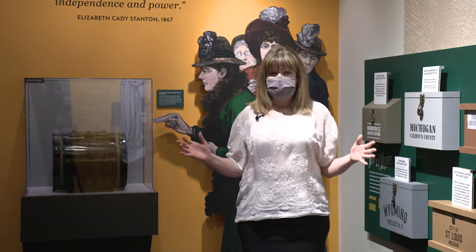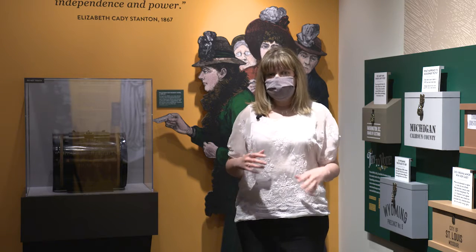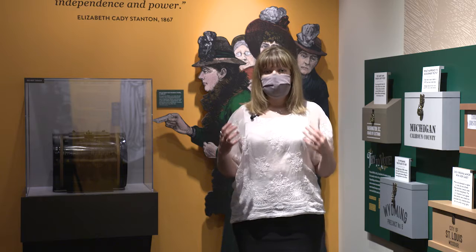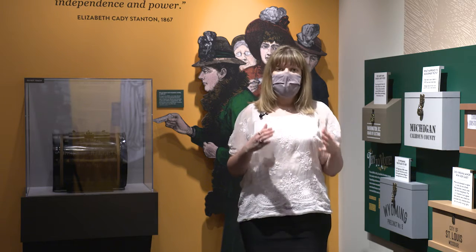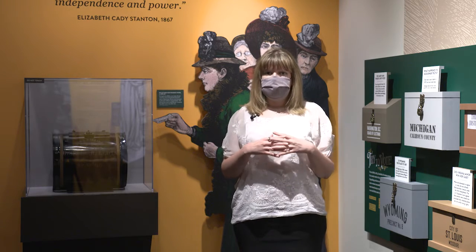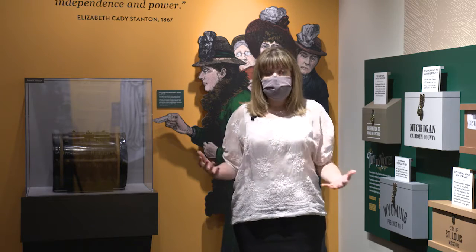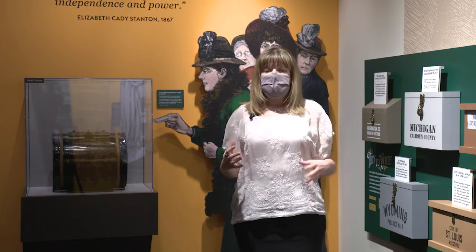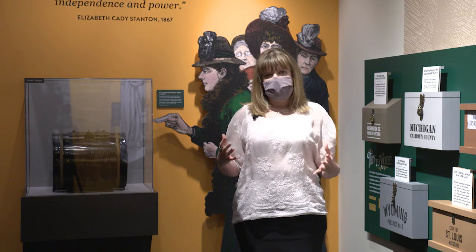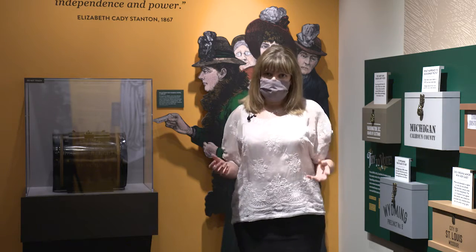So right here I am in an early section of the exhibit where we're looking right after the Civil War during the period of Reconstruction, when the women's movement really becomes focused on the right to vote as a way to achieve their broader equality aims. And they're also doing this against the backdrop of amending the Constitution, adding the 13th, 14th, and 15th Amendments to that document. So it's a period of a lot of change happening, and women are trying new tactics and new ways to expand their rights and to get the right to vote.